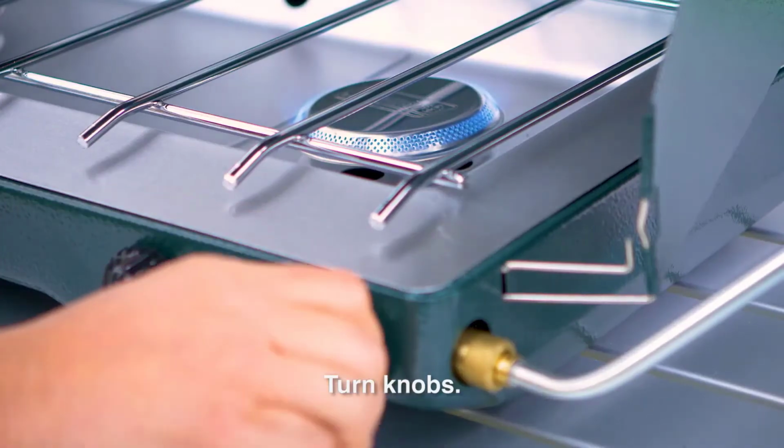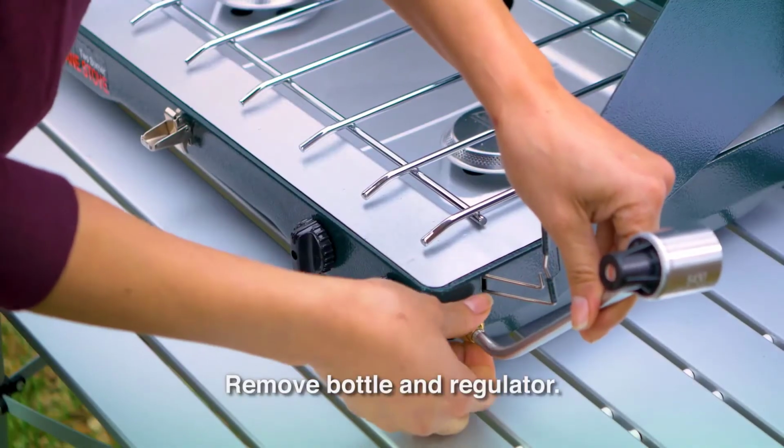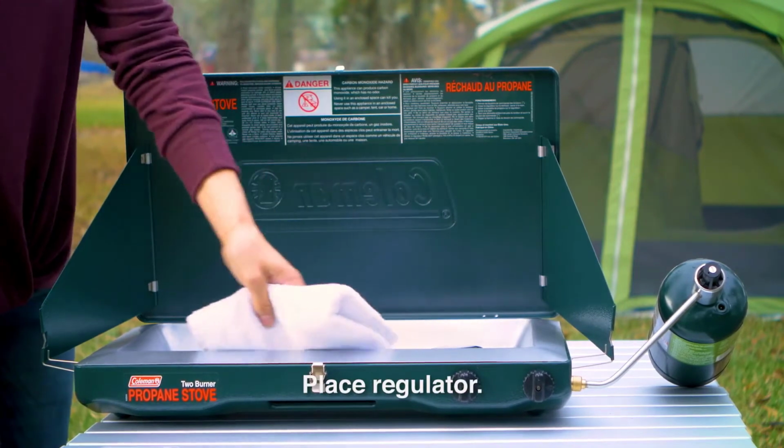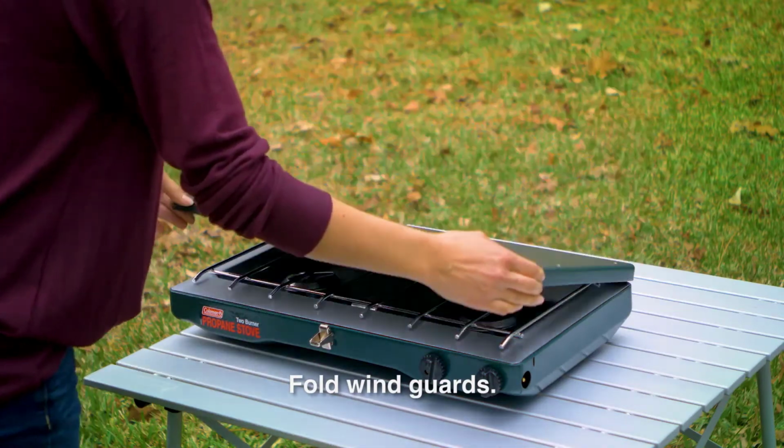When finished, turn all burner control knobs to off, remove the propane bottle and regulator. Once everything cools, clean the stove, place the gold end of the regulator into the hole provided for secure storage, fold the wind guards, and store away.